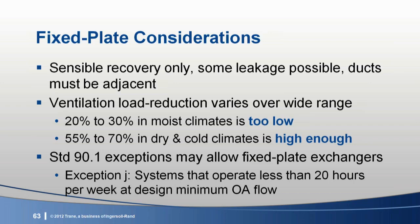For instance, exception J says that energy recovery isn't required in spaces operated for less than 20 hours per week at design outdoor airflow. So for a church in a cold climate, for instance, a designer might choose to use a fixed plate heat exchanger to save some heating energy. In moist locations, fixed plate heat exchangers don't meet 90.1 or 189.1 requirements, but in dry and cold locations, they can exceed the 50% ventilation load reduction required by 90.1, and in some cases, the 60% reduction required by 189.